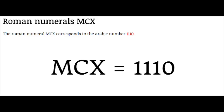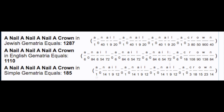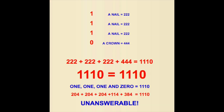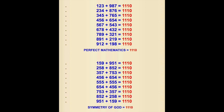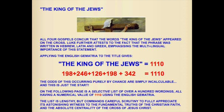What I didn't know while doing that research was the doors that this number would open within Freemason and Templar symbology. First representing the 3 nails going into Jesus while he's on the cross, 1 through each hand and 1 through the foot, as well as the crown that was placed upon his head. We get a nail and a crown, all adding up in Gematria, which is a mathematical numerology code that the Templars and Freemasons and others have used to disguise words within numbers.